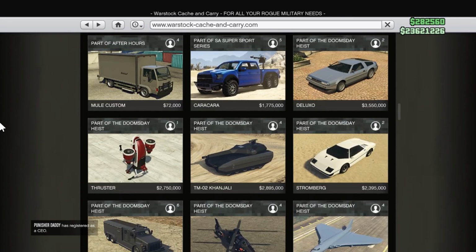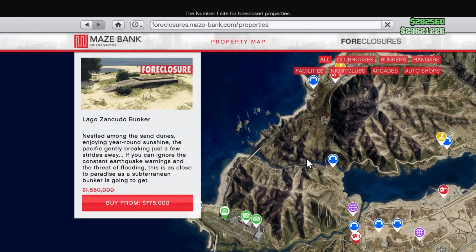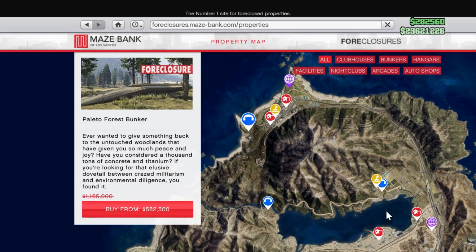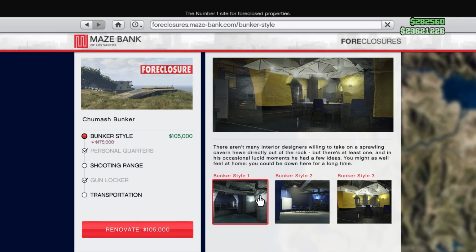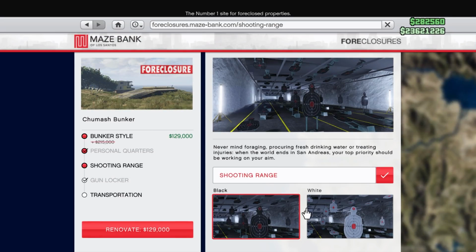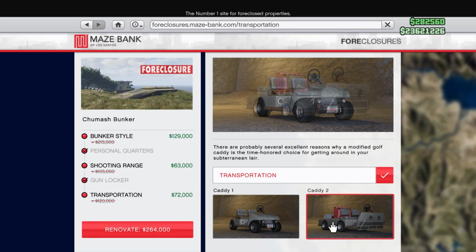And then if we head on over to Maze Bank Foreclosures, we have the bunkers. They are all 50% off. So a bunker is essential, in my opinion, to anybody's GTA 5 Online money making method. It's a great passive money making method, and it's definitely something I would recommend you guys pick up. My favorite location is Chumash, and then Zancudo's another good location, and Farmhouse as well, but I really do recommend the Chumash location or the Farmhouse location for most players.